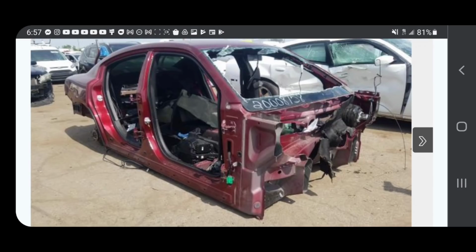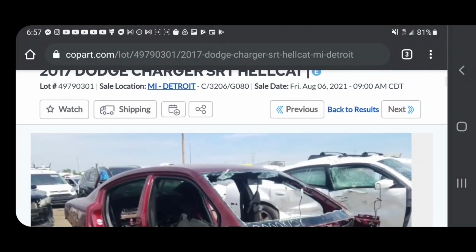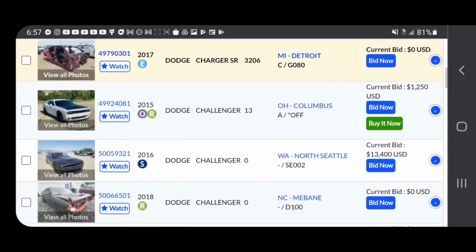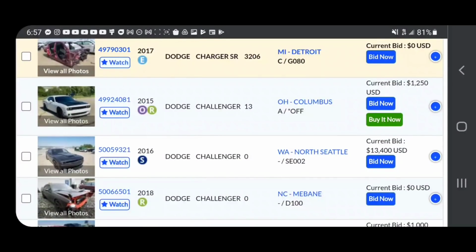I'm done, man. This is ridiculous right here. Absolutely ridiculous. They stripped the whole joint, bro. Wow. You know what? I'm not driving to Detroit. Nothing Mopar. When I go to Detroit, I'm taking something else.